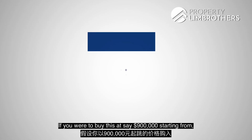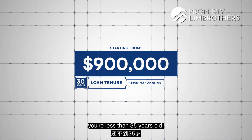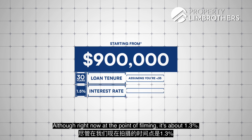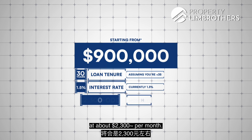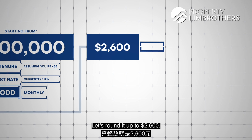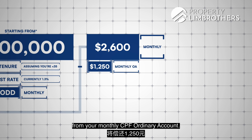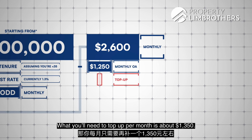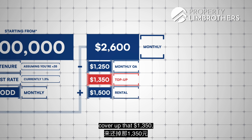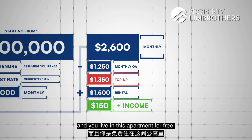If you buy this at say $900,000, starting with, let's say, a 30-year tenure because you are still young, less than 35 years old, and let's bump up the interest rate a little bit to 1.5%, although right now, at the point of filming, it's about 1.3%. Your monthly mortgage is going to be about $2,300 odd per month, plus the MCST fee of about $200 plus. Let's round it up to $2,600. So with $2,600, if you're a working professional, you use $1,250 per month from your OA account. What you need to top up per month is about $1,350. What you can do then is use this monthly rental of $1,500 to cover that $1,350. That still gives you $150 passive cash income per month, and you live in this apartment for free.